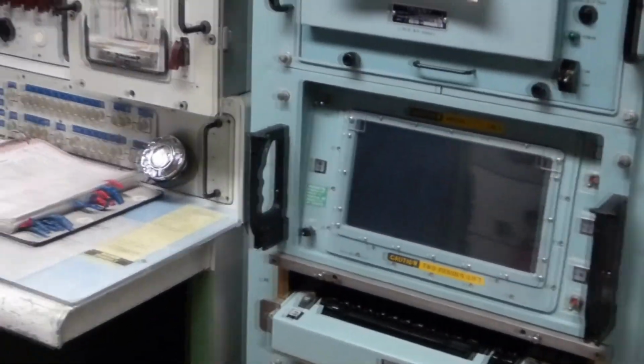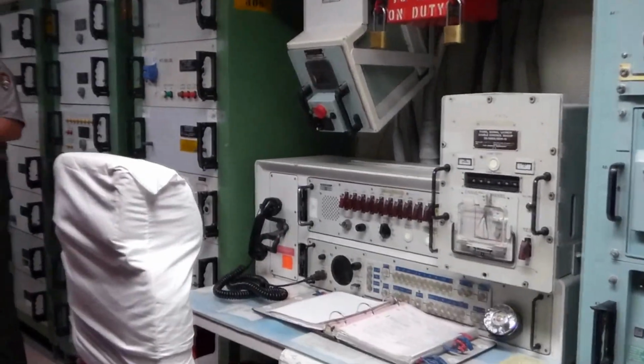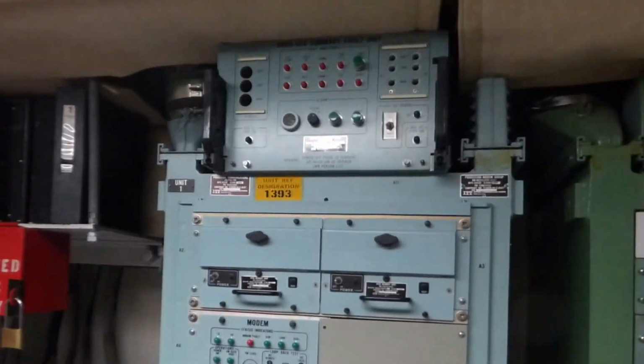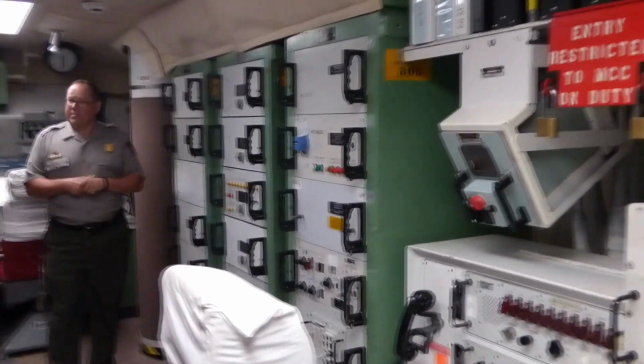So, this right here is the computer system that monitored the 10 missiles. In addition to the 10, since we're wired to 4 other, we got a printout right here of the other 4 control centers. We'd actually see the status of 50 missiles. Your smartphone is 10,000 times smarter than this entire rack. However, your smartphone is hackable.